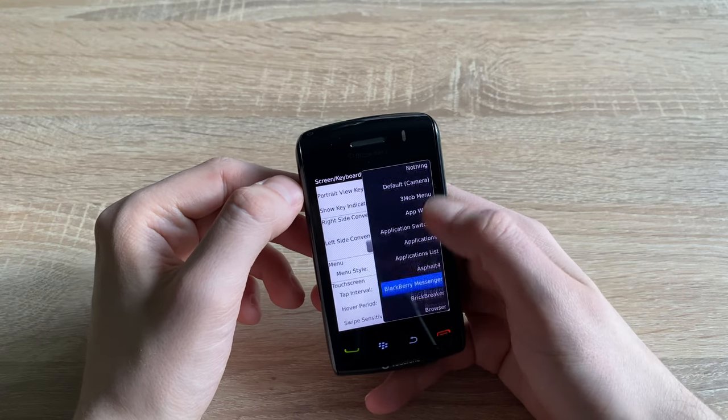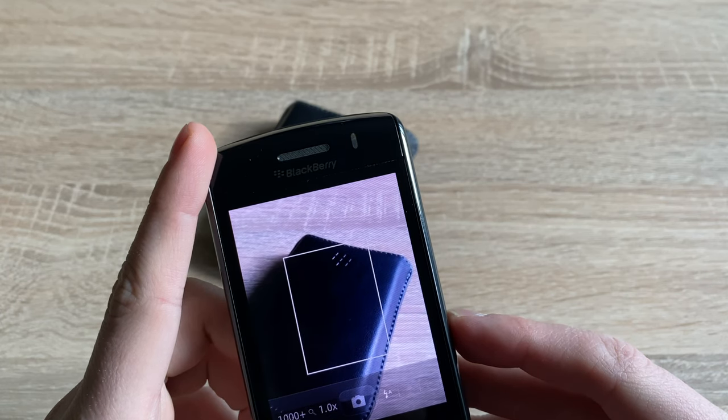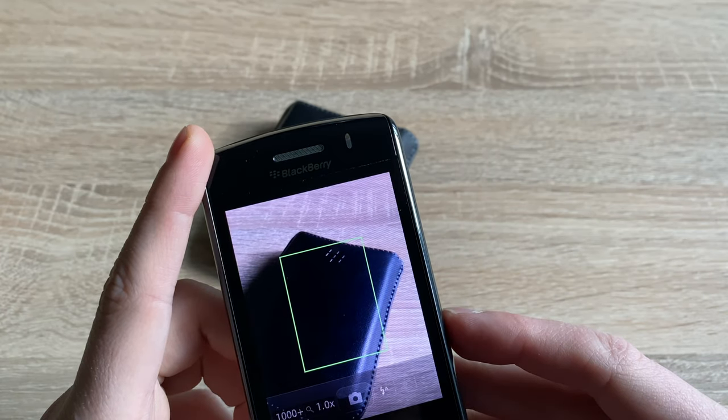However, both keys can be bound to many other functions. What's more, the convenience key on the right is a two-step button which allows you to easily operate camera autofocus.